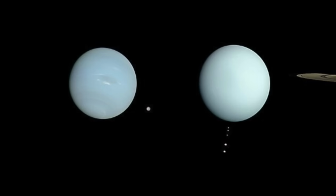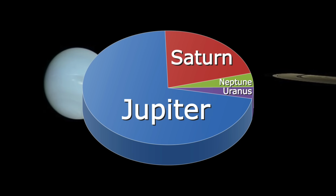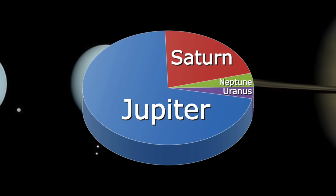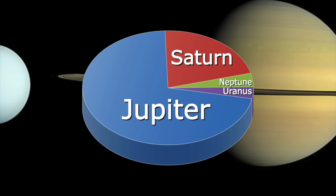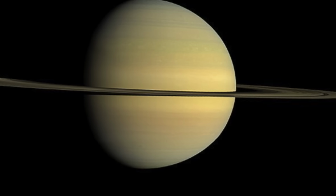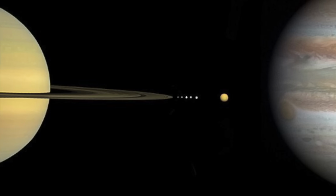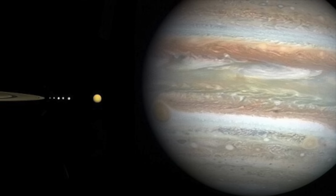Jupiter takes up about 71% of all the planetary mass. Saturn is about 21%, so that makes up 92% of the combined planetary mass between just Jupiter and Saturn alone. Neptune and Uranus then take 5 and 4%, respectively. Then Earth taking 0.3 and Venus taking 0.2% of the total planetary mass.